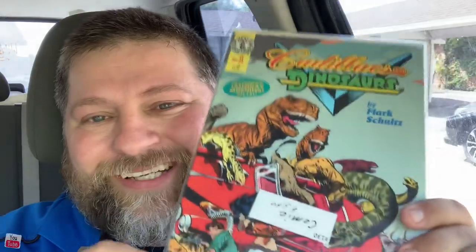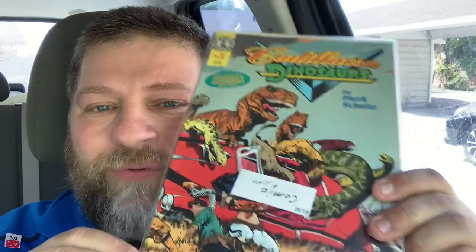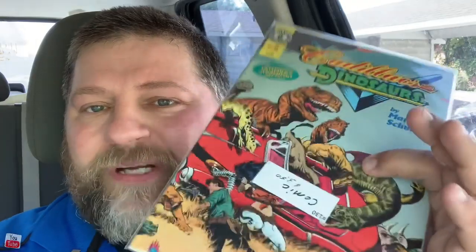This is from Kitchen Sink Comics. Never heard of them. Artwork looks great though for the '90s. So definitely can't wait to open this up and read it. Very cool comic. Any of you guys collect the merchandise or anything from this line? Let me know in the comments below.